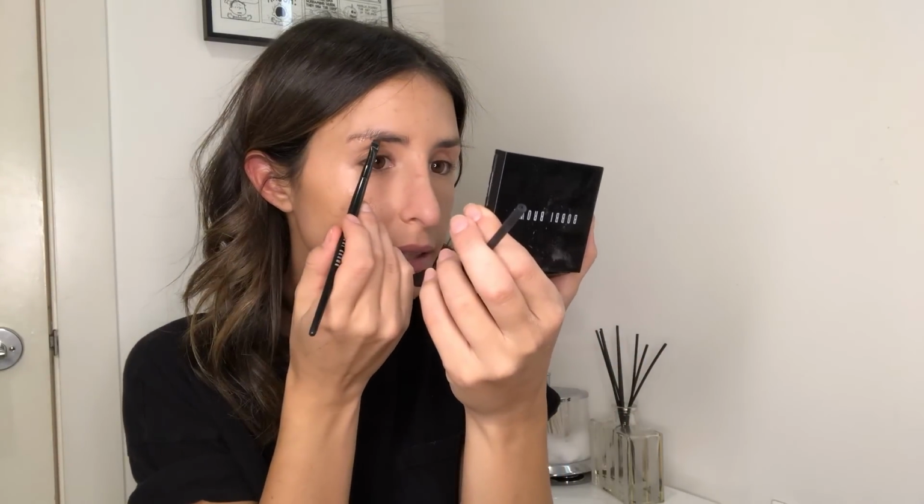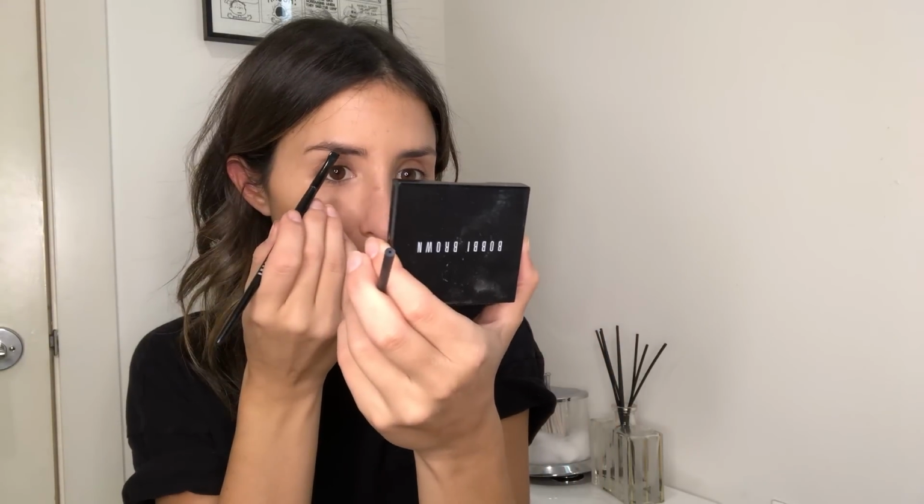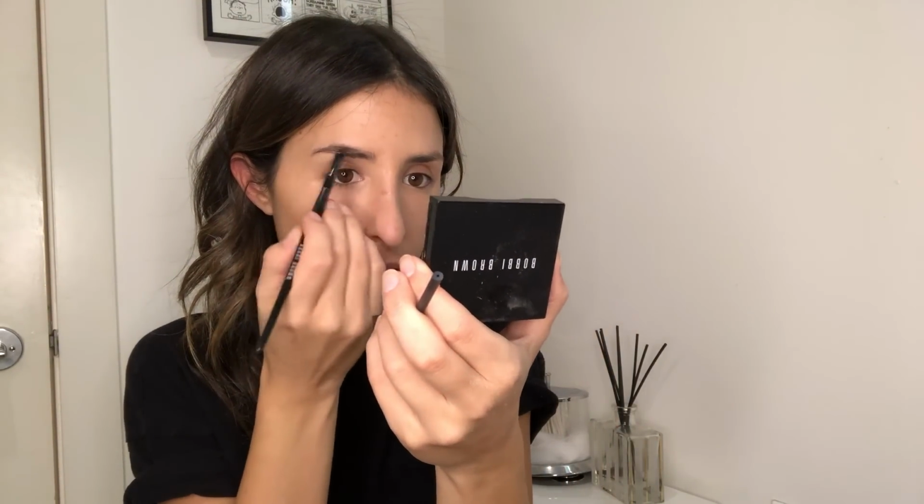So my trick that I do is I start by brushing the hair down because I feel that when you fill in the brow closest to the skin and then brush the hair over it, it looks 10 times more natural because you don't see the product, you just see the hair, which just ends up looking fuller because you filled it in on the skin. So I'm going to take the darker shade and I'm just going to place it where I need it. So I'm not creating a different shape, I'm just enhancing what I have.